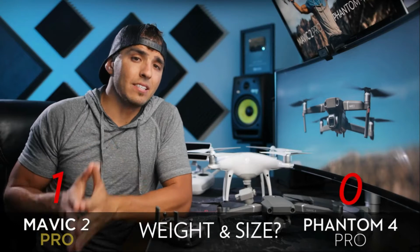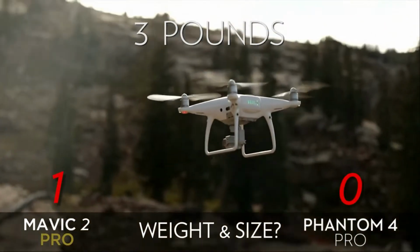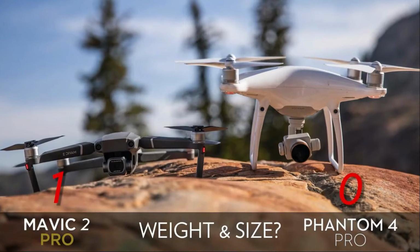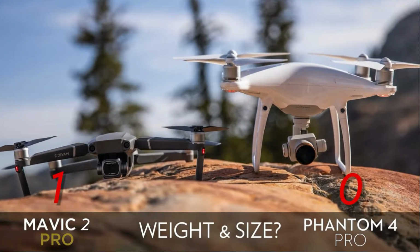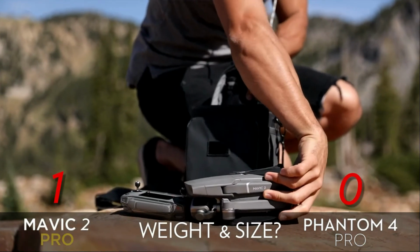Next up is weight and size. The Mavic weighs in at 2 pounds and the Phantom at 3 pounds. They both have about the same footprint, but the Mavic is about 2 times shorter. So Mavic wins at being more portable, as it can be folded up and fit in a smaller bag than the Phantom 4, which makes it much more travel friendly.